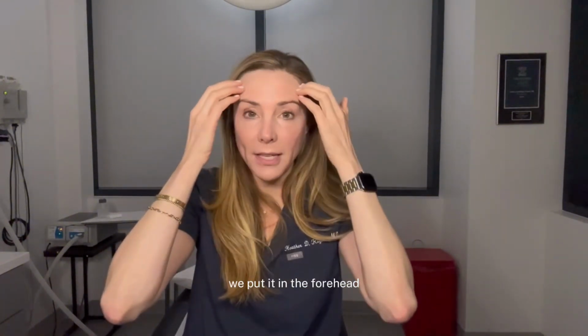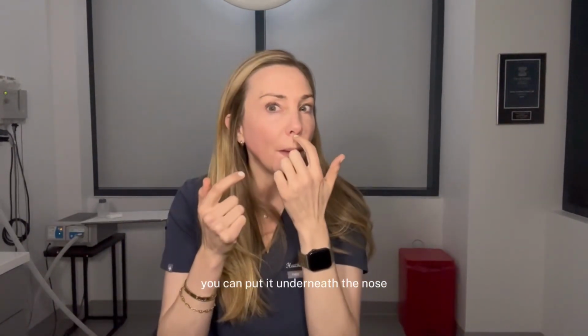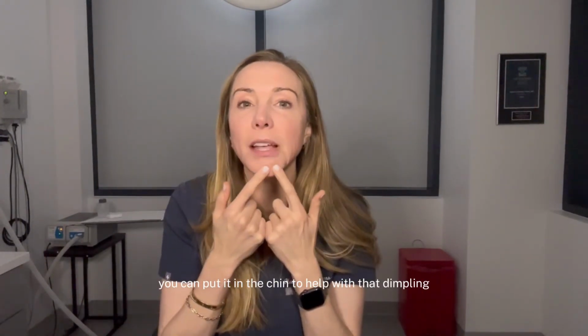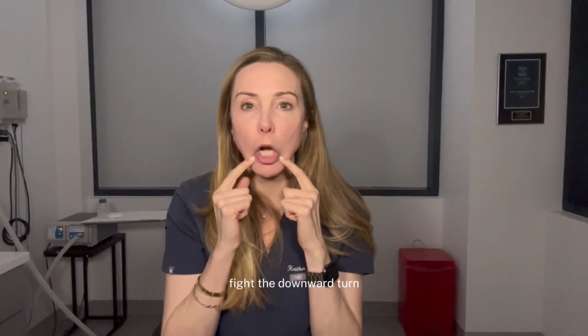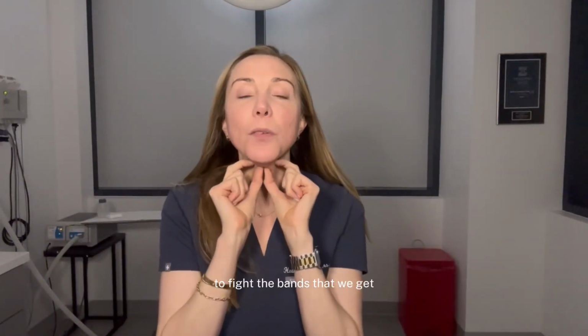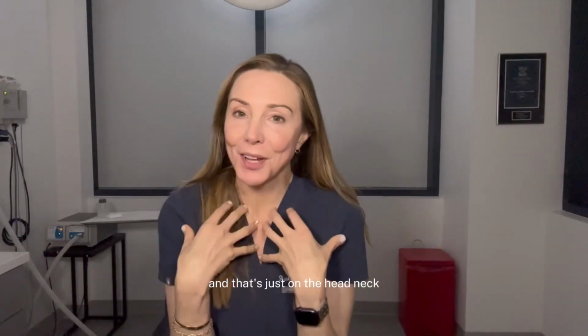We put it in the forehead to help smooth the forehead lines. We put it here for the bunny lines. You can put it underneath the nose to raise the nasal tip. You can put it here to help with gummy smiles. You can put it in the chin to help with that dimpling and wrinkling we get in the chin. You can put it in the corners of the mouth to help fight the downward turn. You can put it in the neck to fight the bands that we get and the jowls that come down here. And that's just on the head and neck.